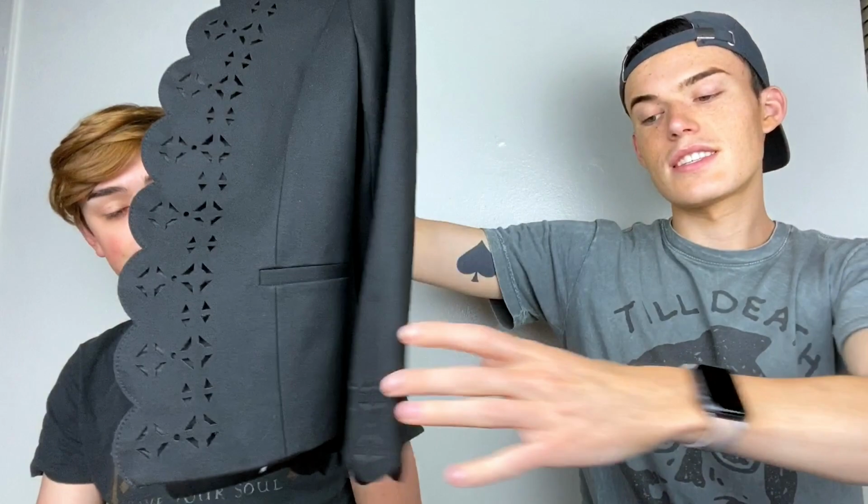It's Banana Republic, and what do they call it? It's laser cut, and scalloped. I know, scalloped edges. Yes, size 4. Scalloped potatoes. I thought it was really cute, so I got that.